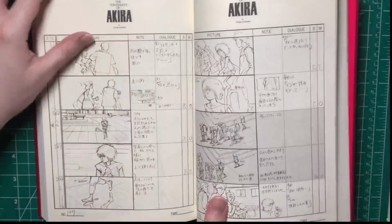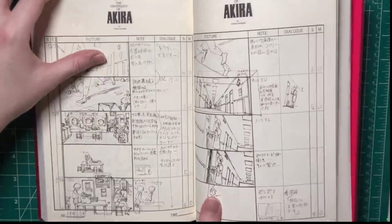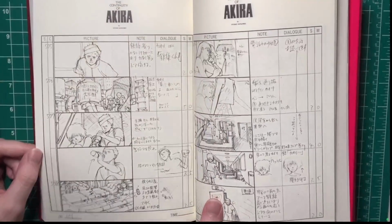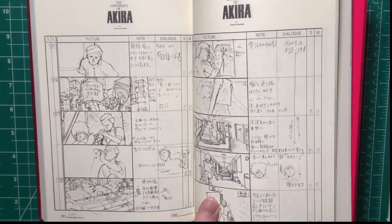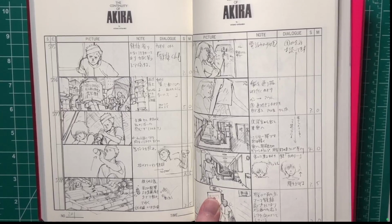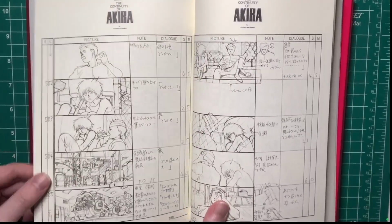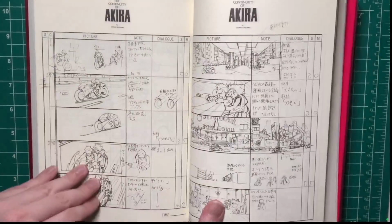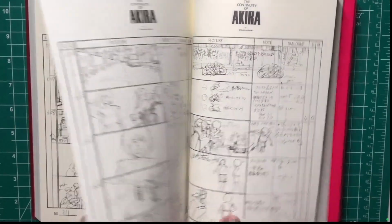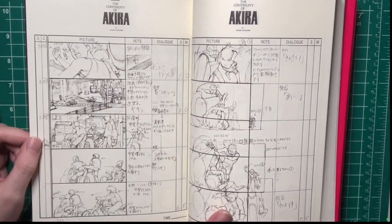Like animation. Did he work in animation before? I don't think so. I think he was strictly manga. To transition that well, I guess he's using the skills from manga, but you have to understand animation to be able to storyboard this, yeah? I'm telling you, this paper is so smooth. Such a smooth paper. I love that.